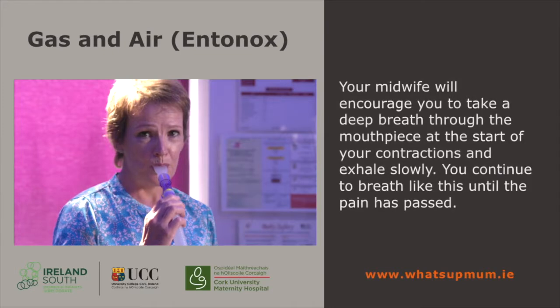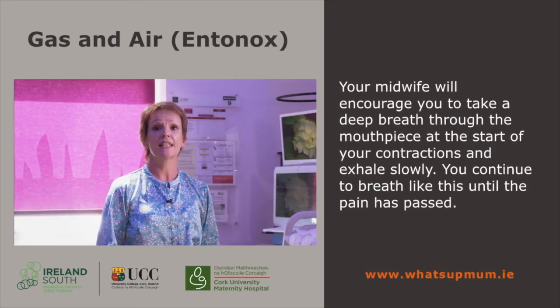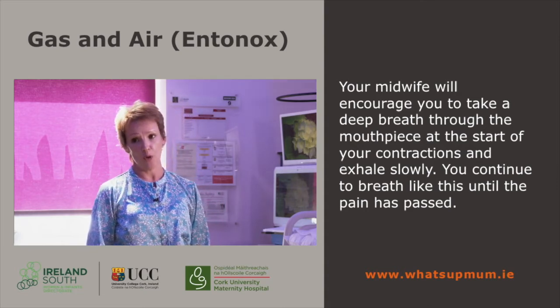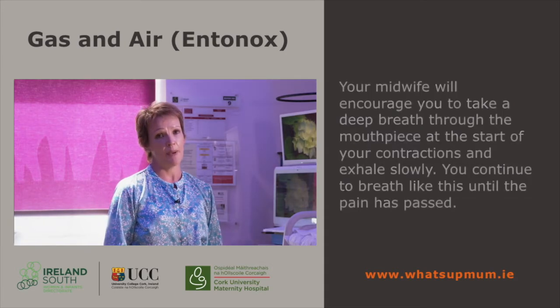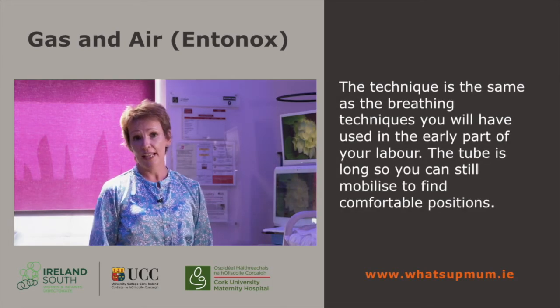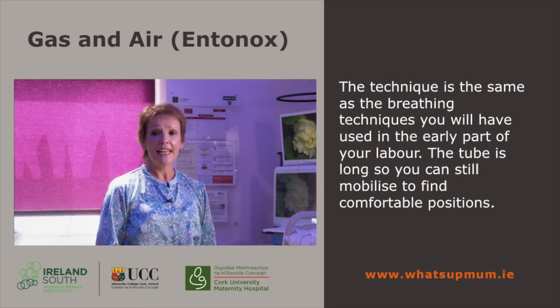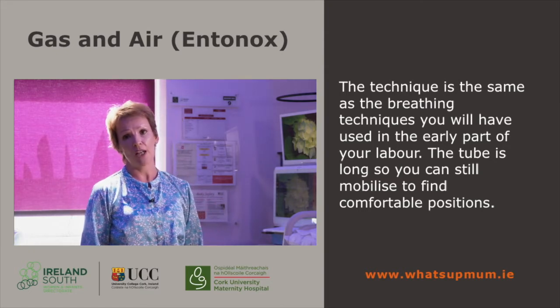Your midwife will encourage you to take a deep breath through the mouthpiece at the start of your contraction and then exhale slowly. You continue to breathe like this until the pain has passed. One of the advantages of using gas and air in your labour is the technique is the same as you would have used in your breathing techniques for the earlier part of your labour.